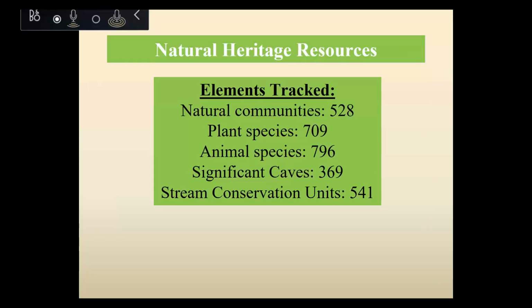To have a natural heritage resource, there's a lot of different opportunities, so to speak. A natural heritage resource could include a so-called natural community, a rare plant, an animal, a significant cave, or a stream conservation unit. And I've given you the approximate numbers of those different types of features in the state that you could run into. So that number means that there's about 709 different plant species that you could encounter that could qualify as a heritage resource. And so here's the different examples.